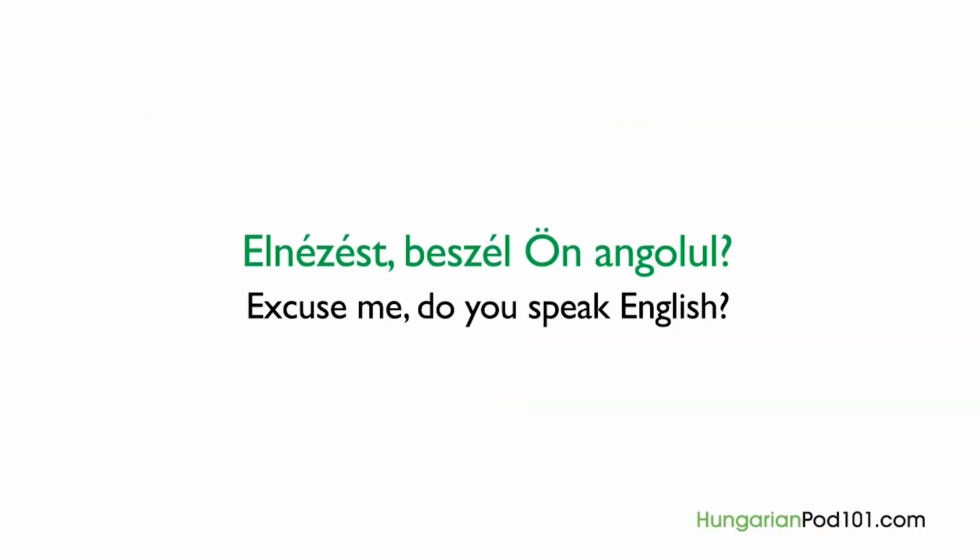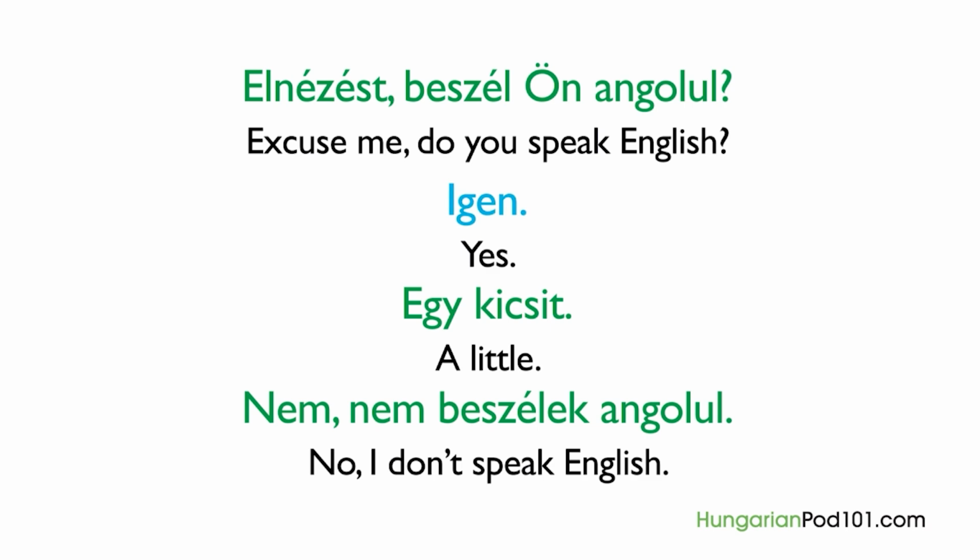The responses you will receive could be one of these three. Igen. Yes. Egy kicsit. A little. Nem beszélek angolul. No, I don't speak English. Since this last one is a negative statement, we need to say nem before the verb beszél. Notice also that the verb beszélek is slightly different than beszél. Remember, the verb changes depending on the active voice. Beszélek indicates the first person pronoun, meaning I speak. Adding nem in front of it changes the meaning to I don't speak.